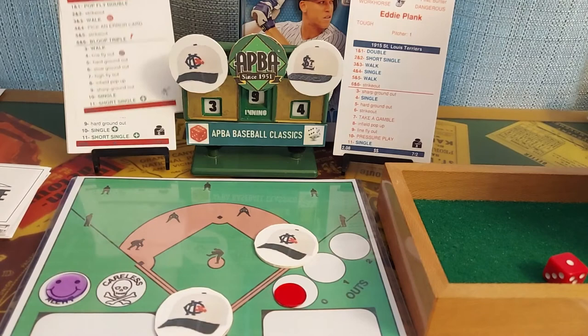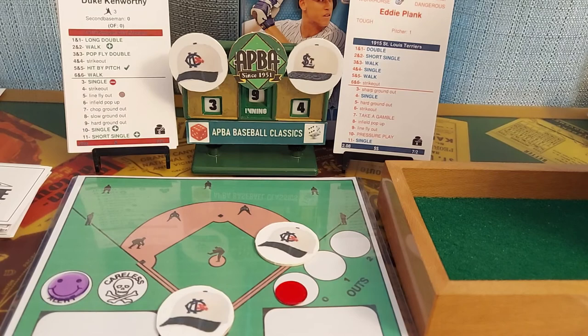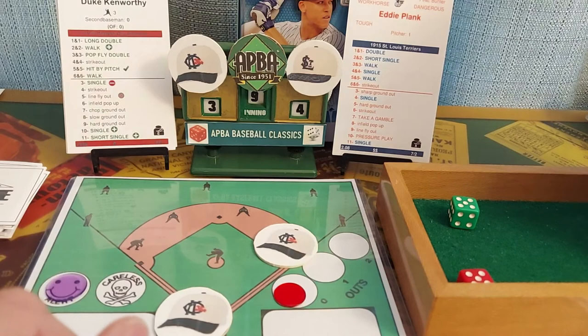Perring's a fast runner. Duke Kenworthy comes to the plate. Kenworthy is a .298 hitter, but he is 0 for 4 today, looking for his first hit. 5-5, take that off the batter's card because it's a green gamble card. Base on balls off the batter's card. 5-5 is hit by pitch, ball.